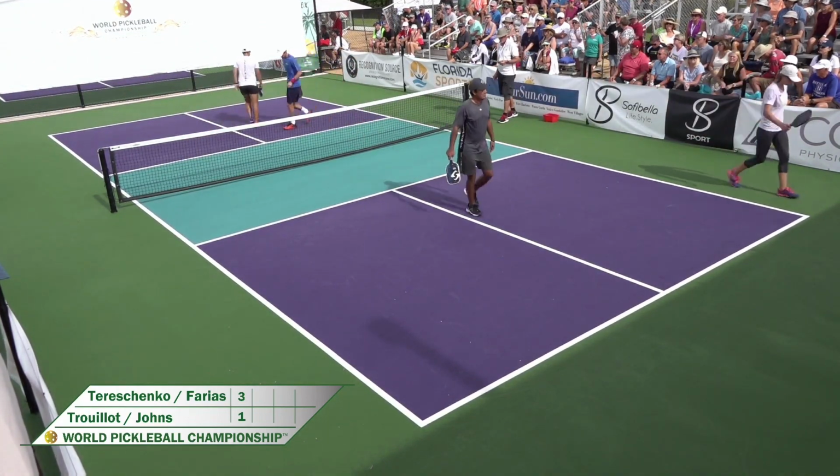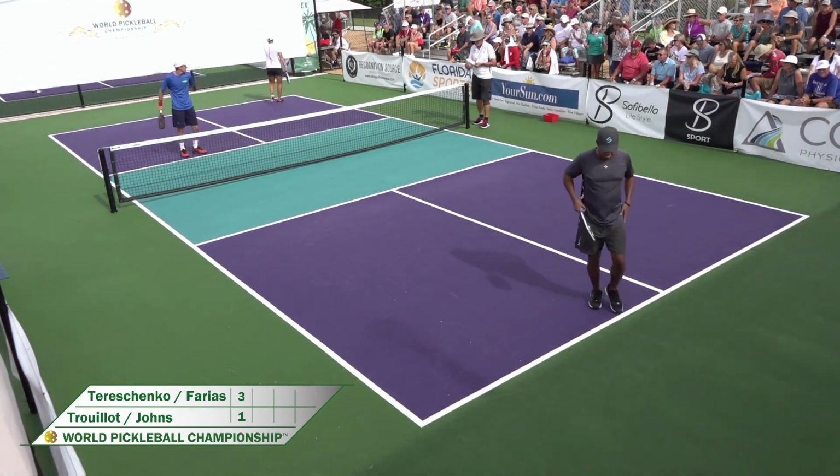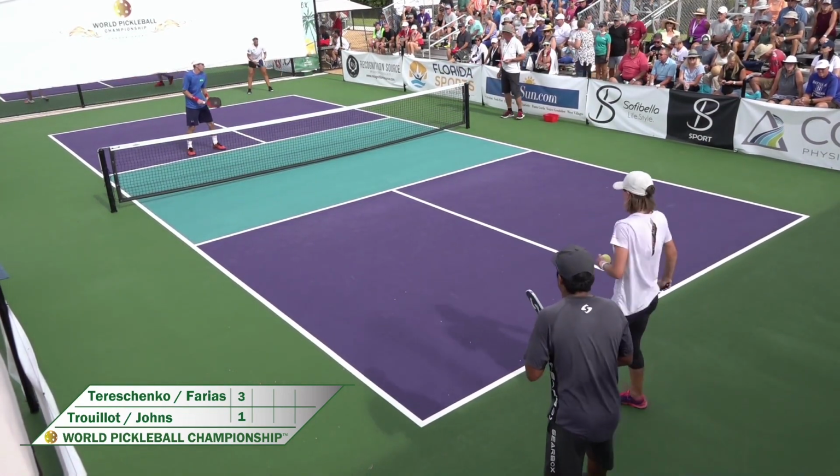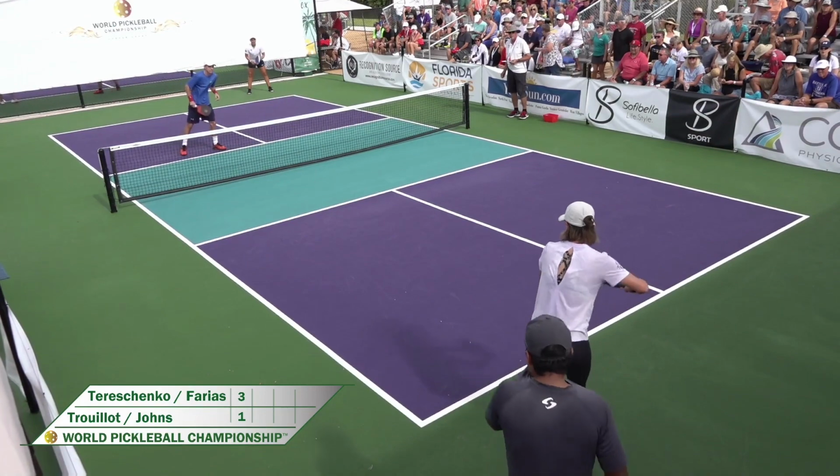Boy, that was a great shot. That was interesting. That backhander rolled it right past Irina. She looked like she kind of leaned towards the middle a little bit, and then Collin utilized that little space he had there.